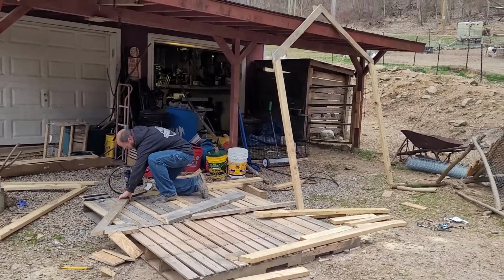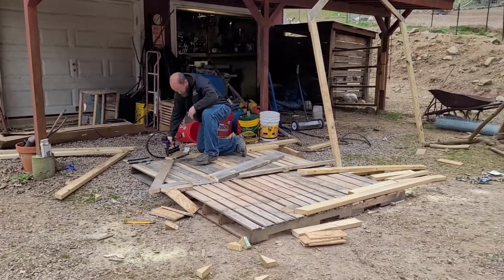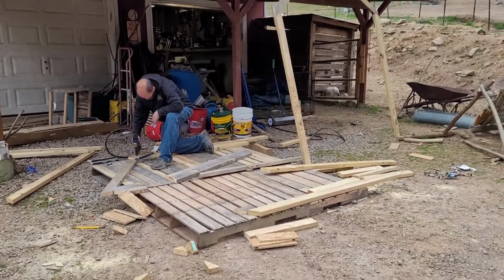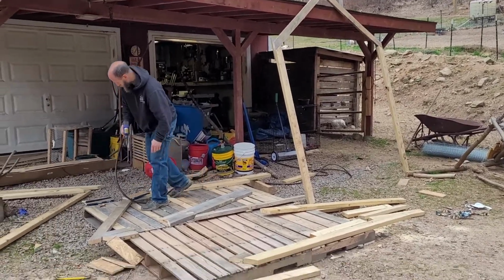So we will keep everybody updated on this. The bottom, he just put pallets together, filled in the gaps. That's going to be the floor. He's working on one of the wall supports right there.